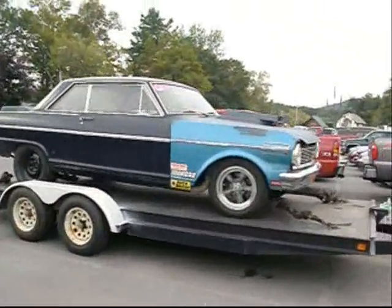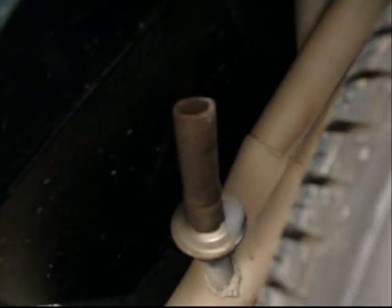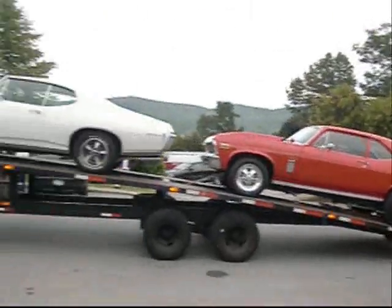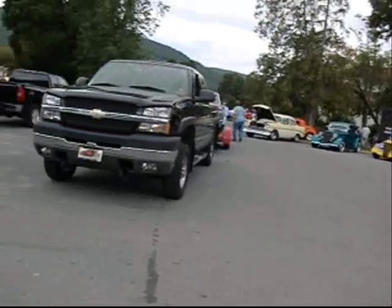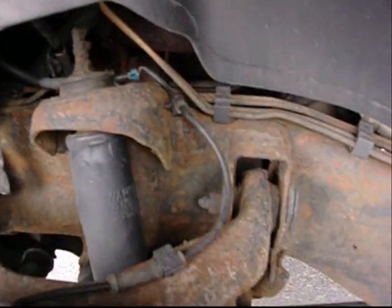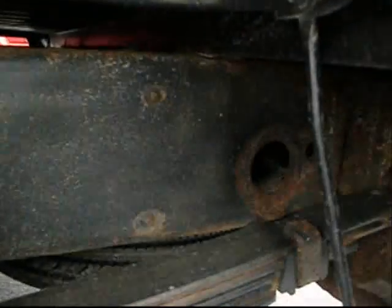Moving over here, we got a 65 maybe. The heck is that? Side fender well exit exhaust. Rough and ready race car. Big boys toys. Rusted. That's how it starts. That's how it starts. Creeps.